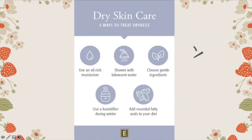During winter months, there is less moisture in the air, which causes the moisture in your skin to evaporate more quickly. To compensate, use a humidifier and set it to around 60%, which is sufficient to replenish lost moisture in your skin's top layer. 5, adjust your diet.